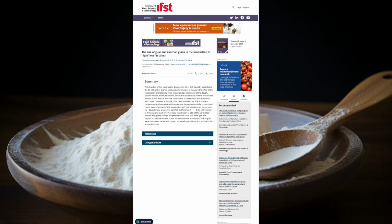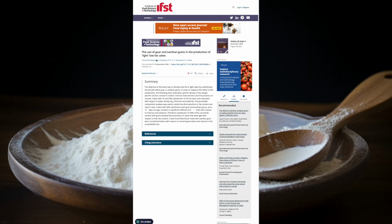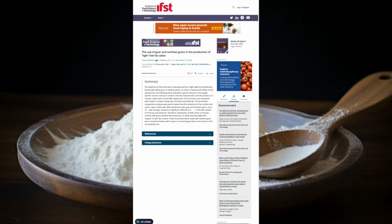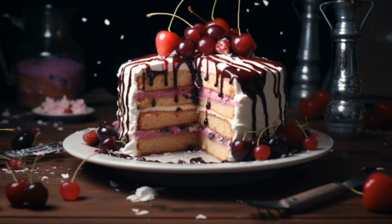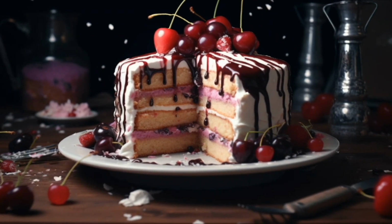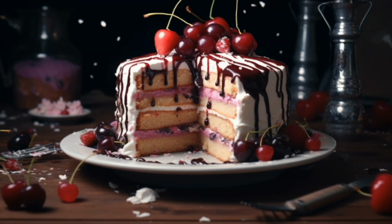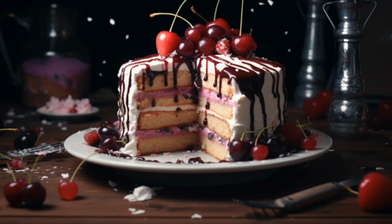In a study published in the International Journal of Food Science and Technology in 2004, titled The Use of Guar and Xanthan Gums in the Production of Light Low-Fat Cakes, researchers tried to make cake healthier by replacing some of the fat with either guar gum or xanthan gum. They made cakes with 25% and 50% less fat and added gum instead. They checked the cake's density, volume, moisture, and internal structure. They also measured how much water the cakes held and how firm and elastic they were.